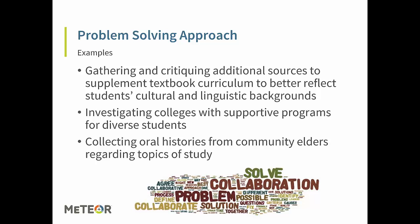Some examples may include gathering and critiquing additional sources to supplement textbook curriculum to better reflect students' cultural and linguistic backgrounds, investigating colleges with supportive programs for diverse students, and collecting oral histories from community elders regarding topics of study. This instructional approach not only identifies and challenges community inequities that may exist, but also allows students to devise solutions toward meaningful change. Culturally responsive problem solving encourages students to care about their communities.